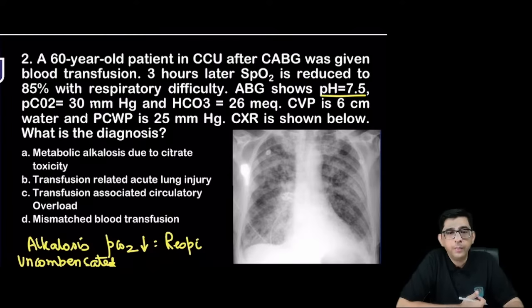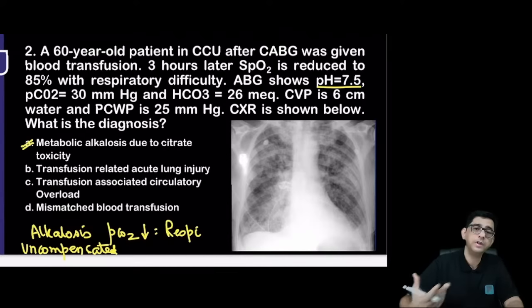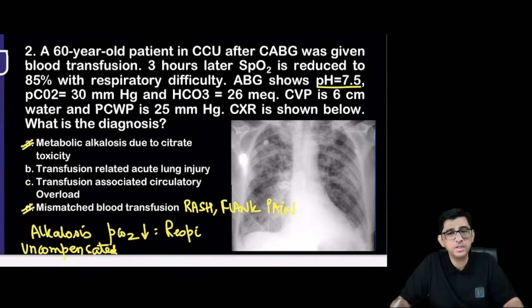Because I wrote uncompensated respiratory alkalosis, I can therefore say that option number A can be ruled out. A said metabolic alkalosis. For metabolic alkalosis, bicarbonate should be elevated. So option A is out of the window. Mismatched blood transfusion has to be kept, but features of mismatched blood transfusion would also involve development of fever, hypotension, a rash, and flank pain. None of those classical features with respect to rash or flank pain are given. So option number D is also ruled out. So you're left between TRALI versus TACO.